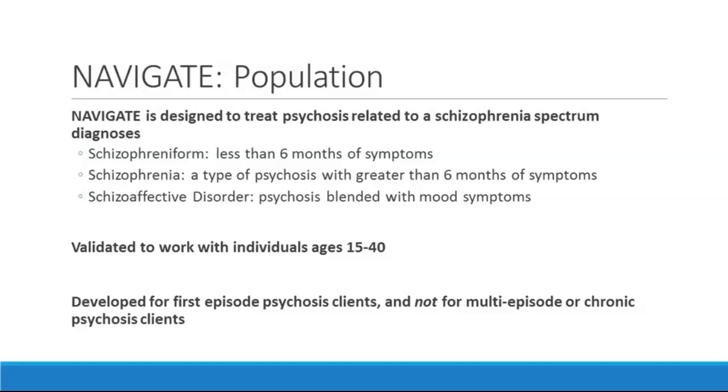This is not to be confused with bipolar disorder, even bipolar disorder with psychotic symptoms, where a person is only experiencing psychosis in either that manic or depressive state. Schizoaffective disorder occurs when somebody may experience mania and depression or just depressive episodes, and also has psychosis within and outside of those mood episodes.